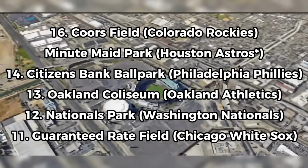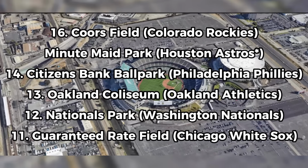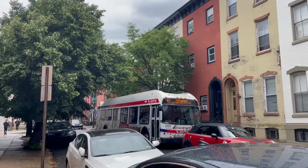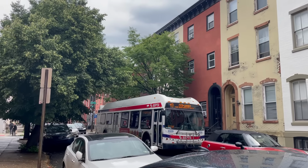These are the stadiums that just missed the top 10, but that doesn't mean that they're bad for transit accessibility. Most of these stadiums have heavy rail metros that run to them, or in the case of stadiums like Coors Field, it has multiple regional rail lines and LRT serving the field. These stadiums don't just see railed transit, but they also get service from multiple bus lines in the area.